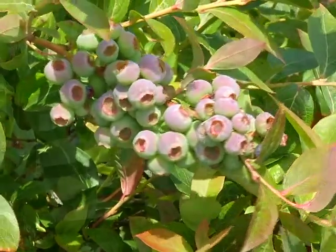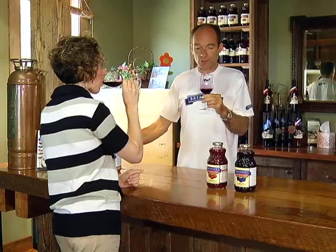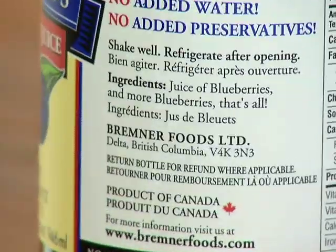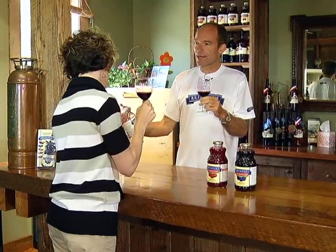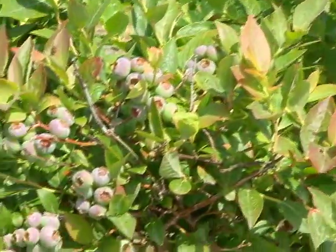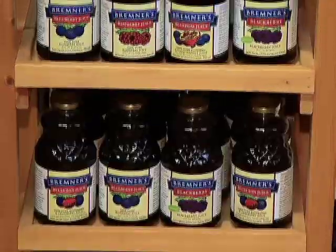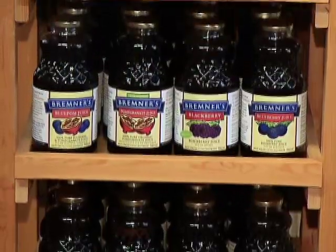So this is pure blueberries? This is pure blueberry juice. Bremner's pure blueberry juice. There's no sugar, no water. If you look at the ingredients, it's important to read the ingredients on everything. You'll see a picture of blueberry juice, and they'll have apple concentrate, grape concentrate, sugar, food coloring. Ours is nothing. There's one ingredient, blueberries. Bremner's blueberry and cranberry juices are all made with fresh-grade fruit grown within 100 miles of Vancouver.